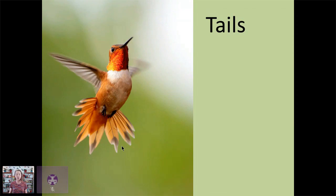Now, tails, of course, help them to be very acrobatic flyers as well. And they have 10 tail feathers.